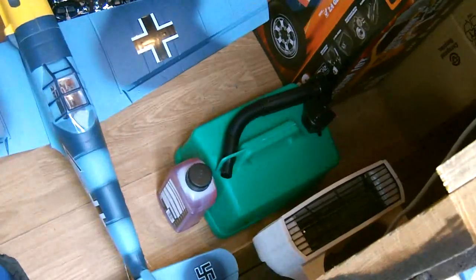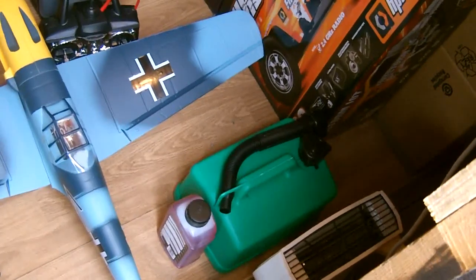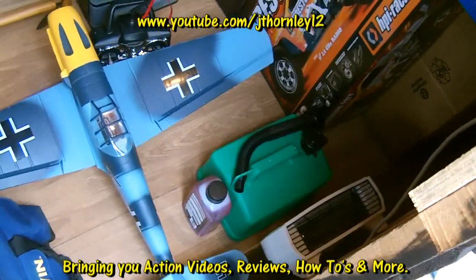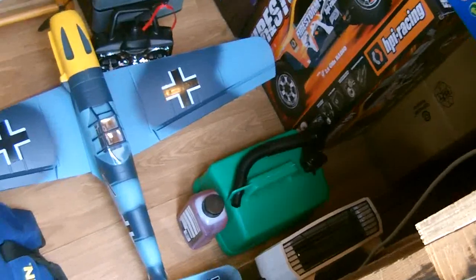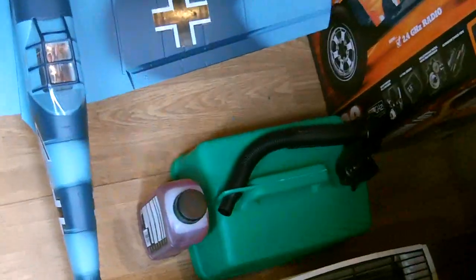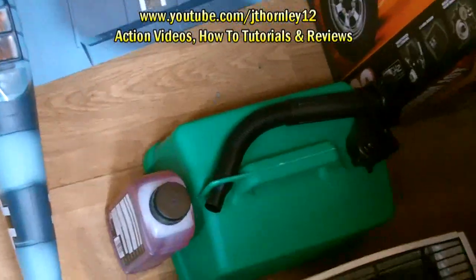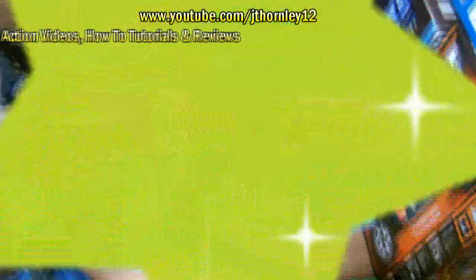Now, this only says one thing. This can say, hey, J-Thorny12 is into real cars as well, so he bought himself a fuel can in case he breaks down on the M3. Or it could say that actually J-Thorny12 is getting some 1/5 scale gasoline powered RC soon. Plus, of course, there's always 2-stroke oil sitting there as well, which kind of gives it away. Alright, I'm going to leave you with this thought, and I'm just going to say these words: 30cc. Okay, enjoy, more videos are coming.